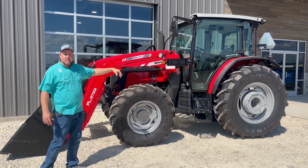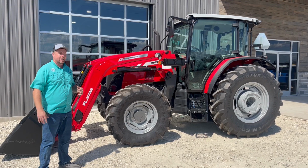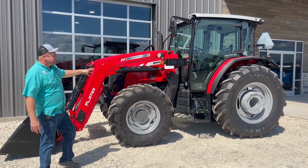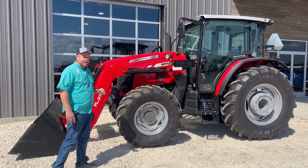It's about 10,000 pounds base weight. That's before we add in wheel weights and loaders and things like that. So it's a pretty stout little tractor. But a few mechanical pieces to this. It's a 12x12 power shuttle transmission. We've got a 4.4 liter 4-cylinder Agco Power engine.